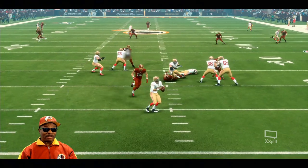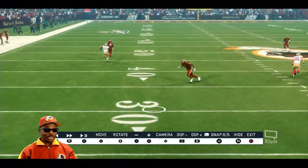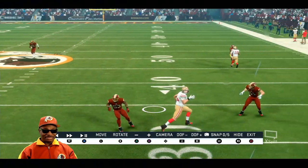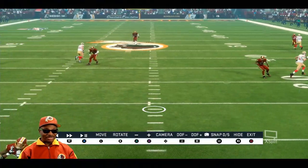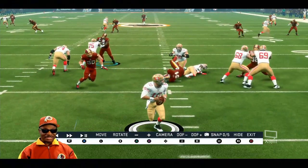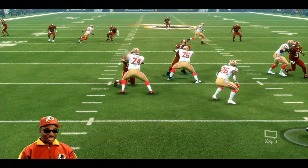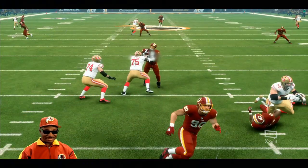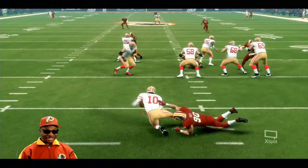But look at this coverage, man. Before the sack, this was a coverage sack. Now let's look at this coverage. Covered over here. They got him bracketed right here. Who's open? Nobody's open, guys. Nobody's open. That's a coverage sack. And then Montez Sweat coming off on the left side right here. Just by his man. And bam, we get the sack.